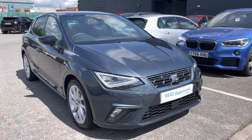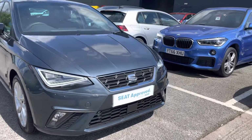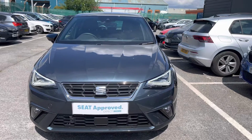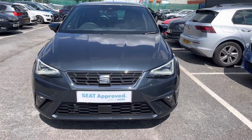My name is Imogen and I'm going to take you on a 360 walk around tour of this approved used vehicle currently for sale. This is the SEAT Ibiza 1.0 TSI and it is the FR 5-door model. This vehicle does come with the approved used benefits, which does include a minimum of 12 months warranty, 30 day exchange and much more.